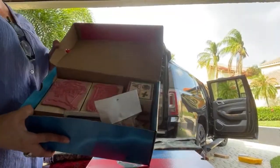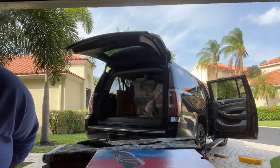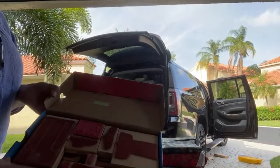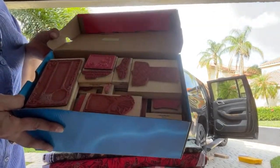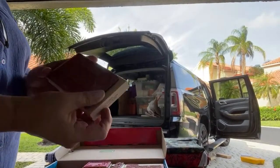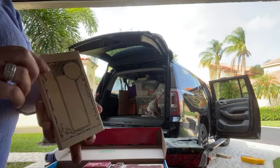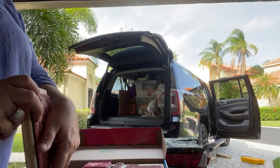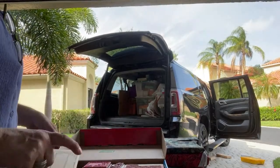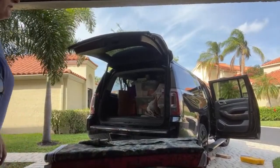Okay, so yeah, another big box full of stamps. And another big box full of stamps. This looks like a postcard stamp. Look at how cute that is. To do like your own postcards. This one is the Can Mailman, Redwood, California. All right. Let's see what else.